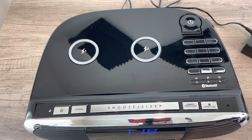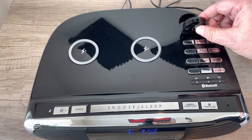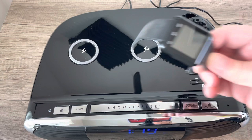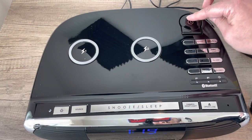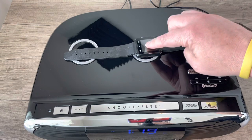But if you had an Apple Watch or some sort of Apple Watch device, and I'm using as a prop this very cheap old smartwatch, the idea is you could put it like that, and that this would wirelessly charge it. The reason why it comes up is that with the wristband, it makes it harder to lay flat onto that.